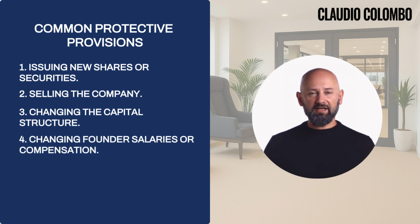Significant changes in founder salaries or compensation may also trigger investor review. Investors want to ensure that executives are not drawing excessive compensation, especially if the financial stability of the company could be affected as a result.